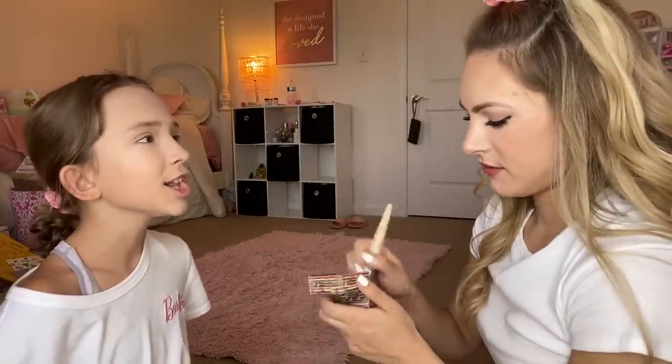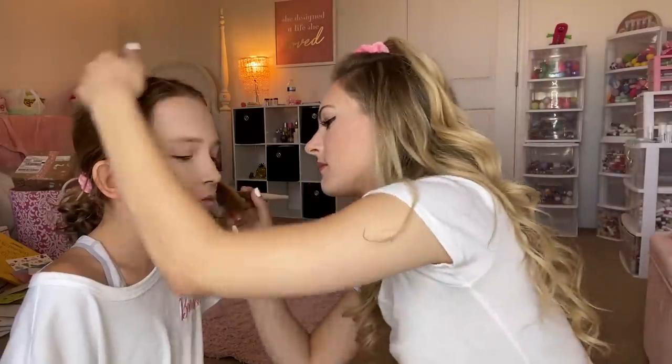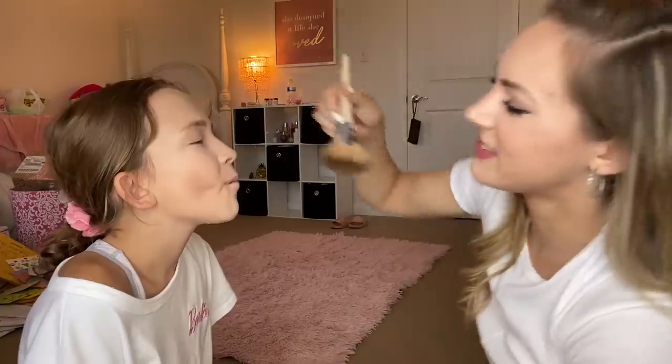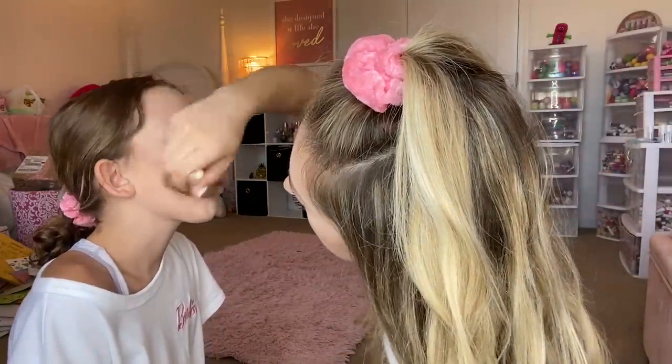I don't know why. So now we're going to be taking my Hoola bronzer by Benefit and we are going to... yeah, she already knows. She's doing the fishy face. Suck in your cheeks. Don't smile, think of something really sad. Okay. My dead fish. The dead fish, Larry. He was quite... okay, sorry. Suck in your cheeks. Suck them in.